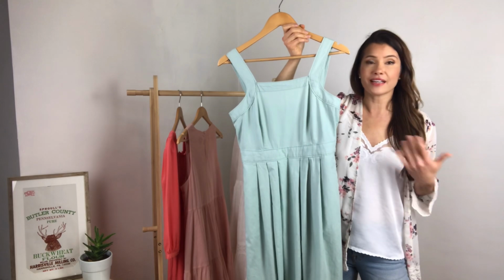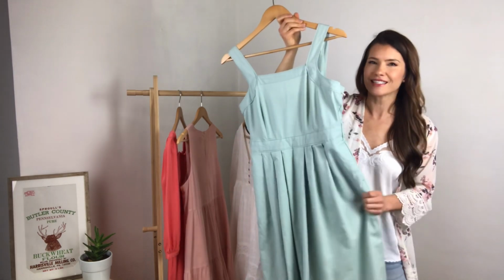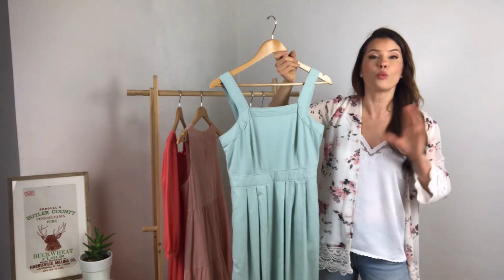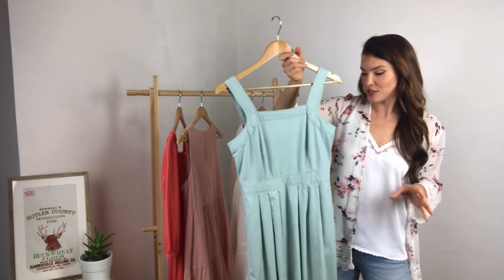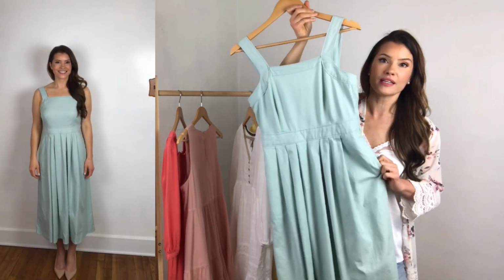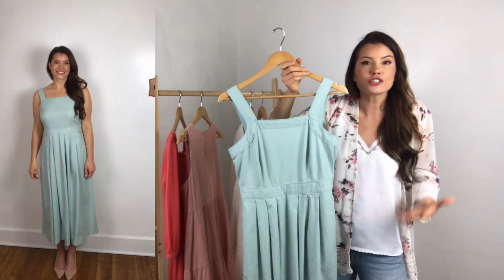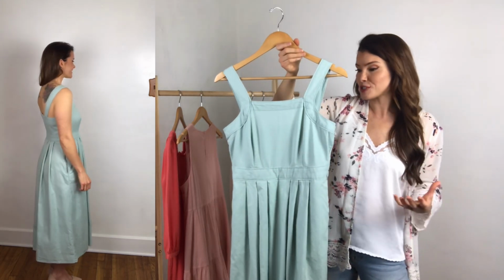So even I just didn't feel like whipping out the iron. I hit it with the steamer and I didn't get like all the little wrinkles out. But to me, it's worth it just to have that 100% cotton fabrication. This also, oh my gosh, with the pockets, so darling. That mint color, just again, so fresh and fun for the summertime, for the spring.